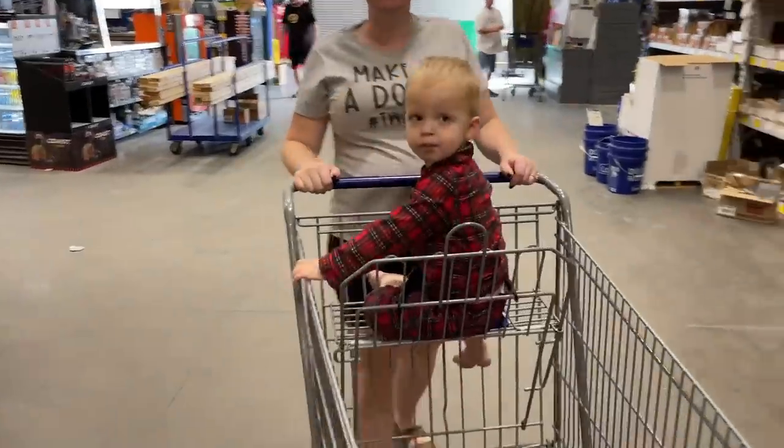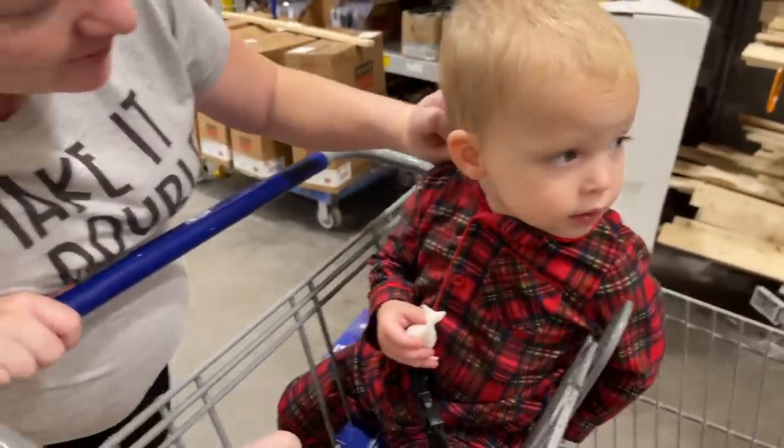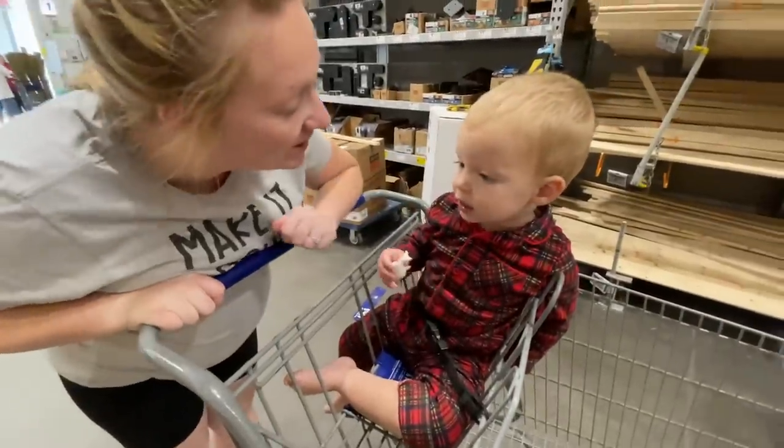What's up, Maverick? You're still in your pajamas? See, they're the cutest pajamas ever. Mommy lets me wear them all day so she can enjoy them.